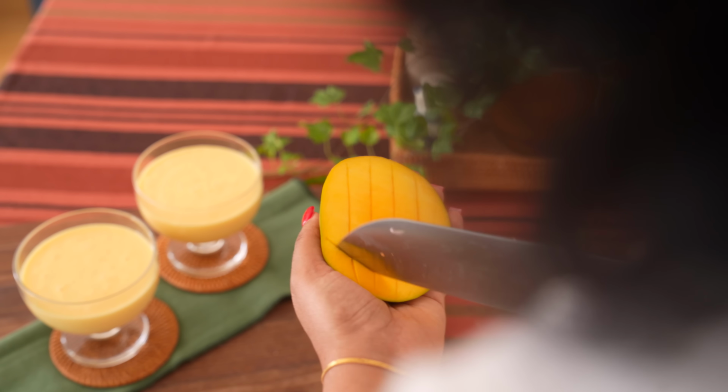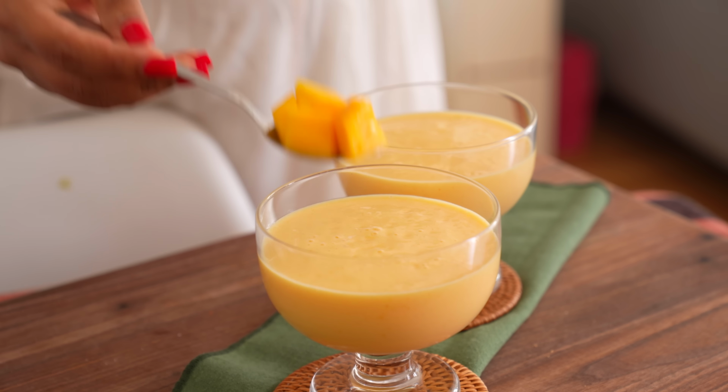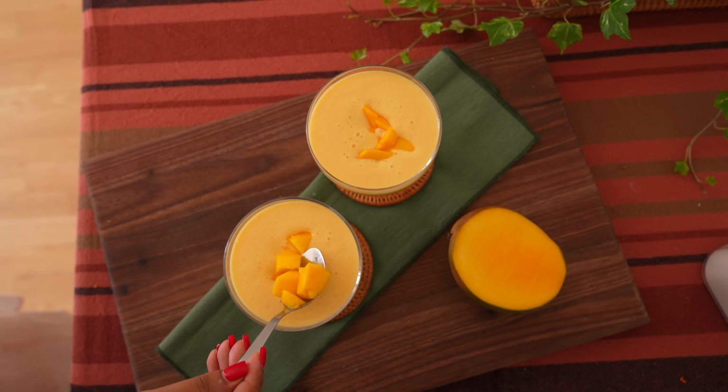Most of us prefer a different consistency of shakes, especially when it comes to mango shakes. I know some of us like it thick and some quite thin. Which one are you?